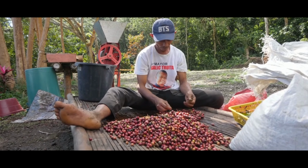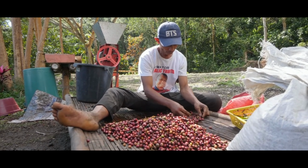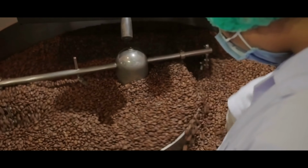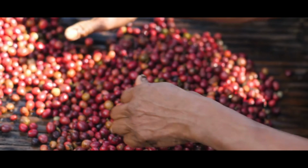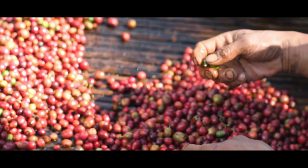In massive plantations, handpicking is too slow. Instead, mechanical harvesters are used to collect ripe cherries quickly. These machines straddle rows of coffee trees and gently shake them, dislodging ripe cherries onto conveyor belts or catchment systems. However, machines also pick some unripe or overripe cherries, so sorting later is essential.